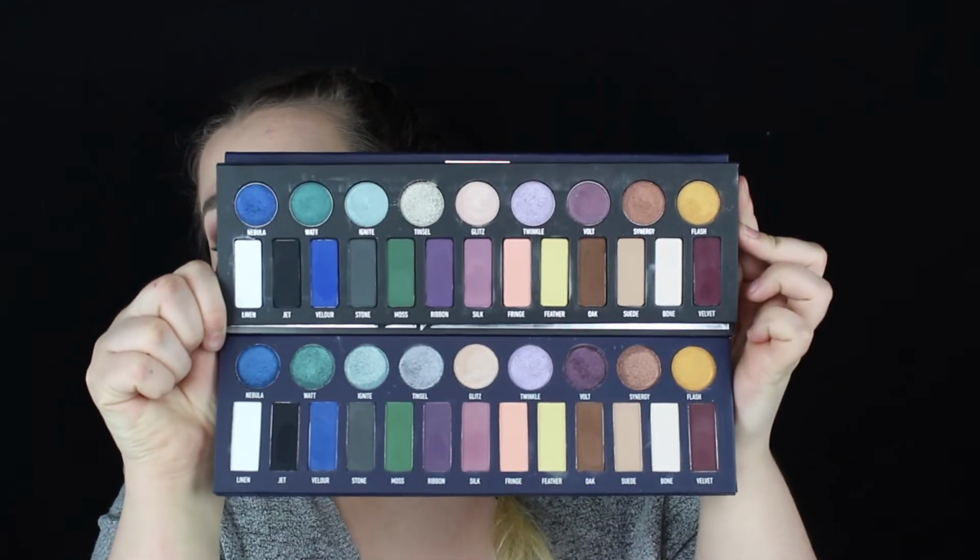So I will show you them side by side. As you can see, they are pretty much identical. And unlike a lot of the dupes that I've shown so far, the names on the palettes are completely different, but these shadows have the exact same names. So whatever ones in the Kat Von D palette are the exact same and they correlate to the other palette.